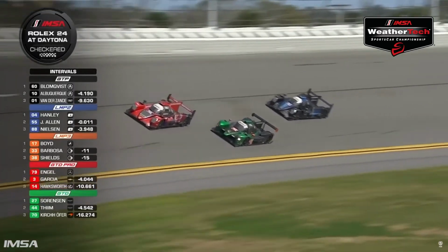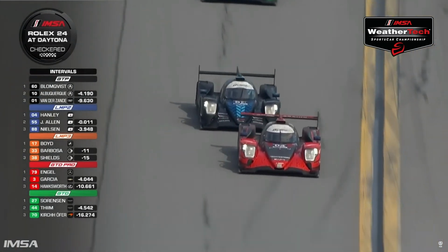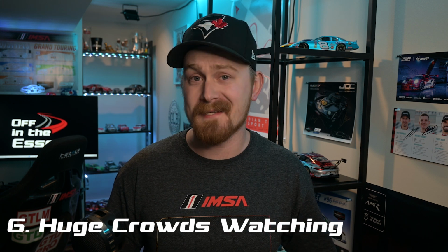Yes, the margin of victory was 16 one-thousandths of a second, which is just about half of the previous closest finish, which was between the two Corvettes in the GTLM category of the 2016 Rolex. And man, oh man, there sure were a lot of people there to witness the closest finish in Rolex history, as many people were saying that this was the highest attended Rolex that they've ever been at. Everyone from the commentators to team personnel and longtime fans, they all expressed that this was the most attended race that they have seen in Rolex 24 history.